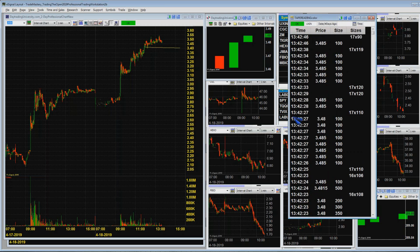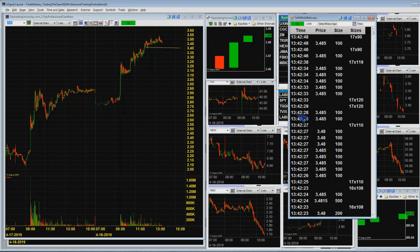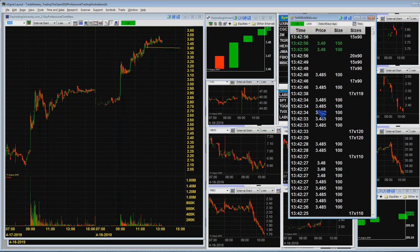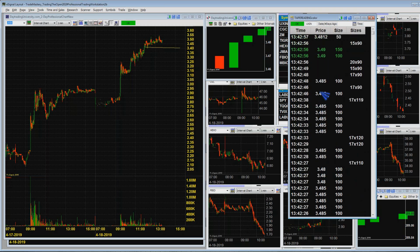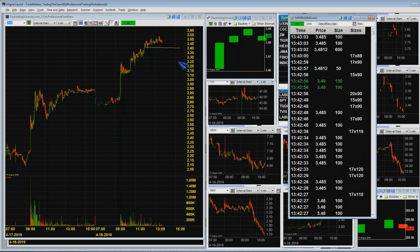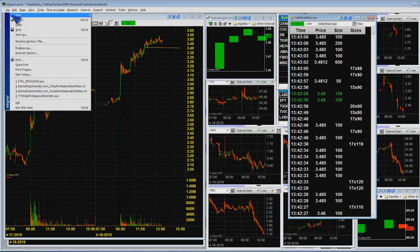But anyway, in tape reading, what you're looking for is the ratio of trades going off at the ask, which is bullish, versus the bid. And in this particular tape, I've configured it to show trades going off at the ask in green. So it's a good momentum indicator. What you do not want to use, and this is my final tip here on intraday, but I'll switch over to swing trading in a second, but let's see.